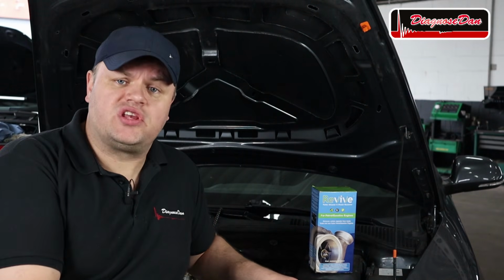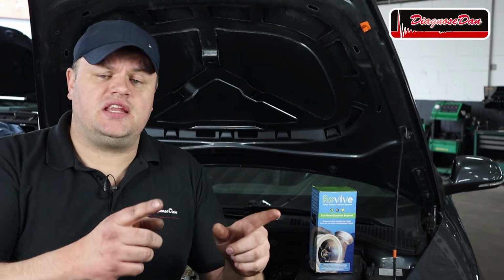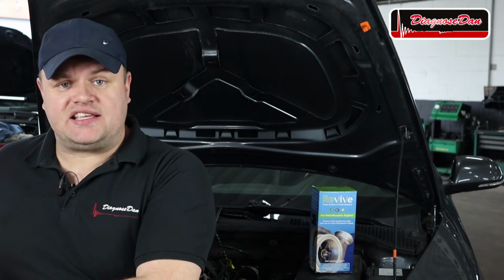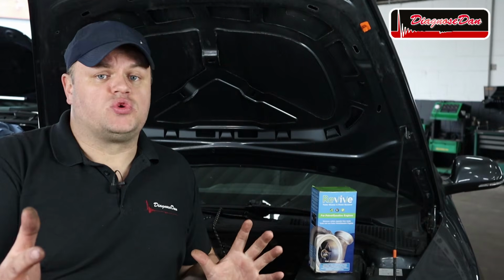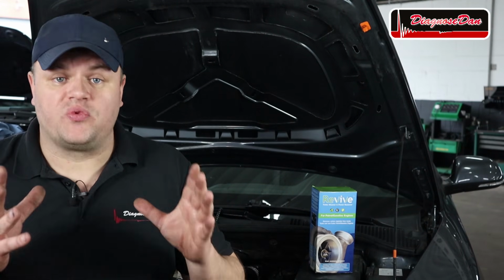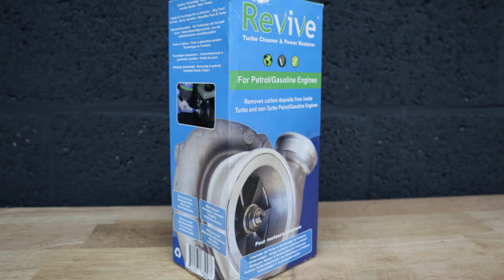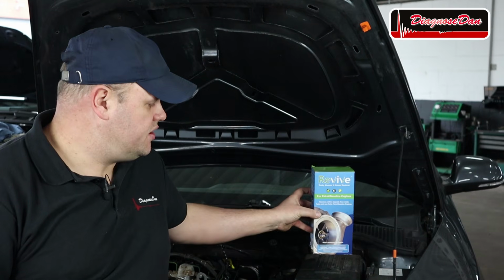And finally, we're going to try and clean the intake valves of this TSI engine using two different methods. The first method is cleaning the intake valves with my blaster. I'm going to blast one cylinder and then I'm going to reassemble the engine, and then we're going to try a product called Revive. Revive is claiming to remove carbon deposits from the inside of turbo and non-turbo gasoline engines.